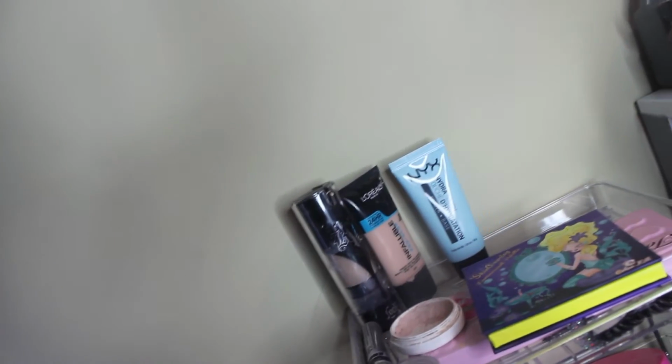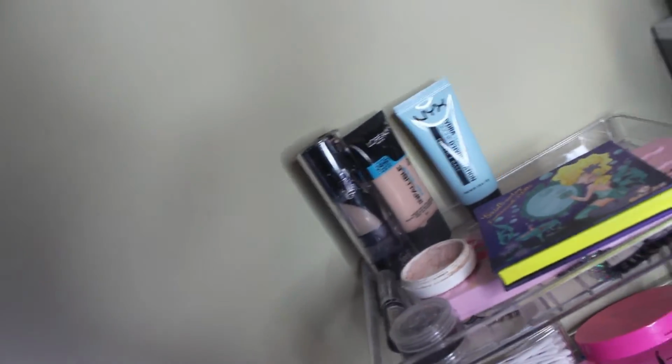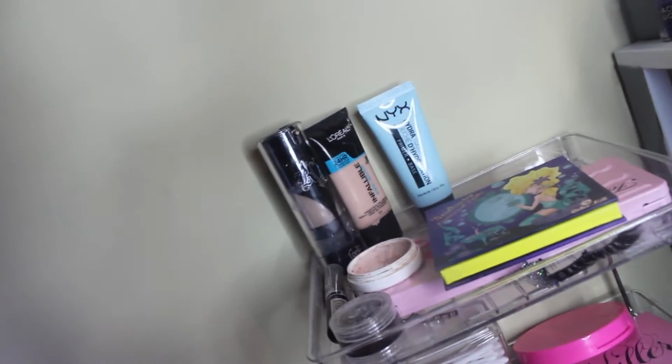Then Color Switch Duo, which Veramona sent me. They sent me this a couple months ago, but I haven't had a chance to use it because they have a color switch in their eyeshadow palette, and it works really well, so I just haven't had a chance to open that and use it. I've got Color Kill.